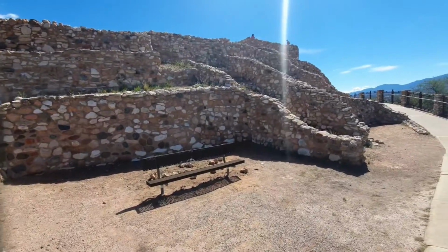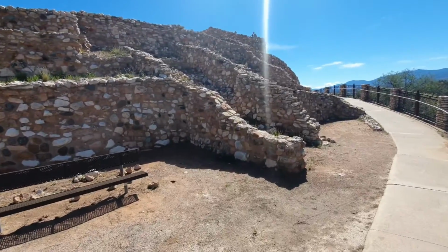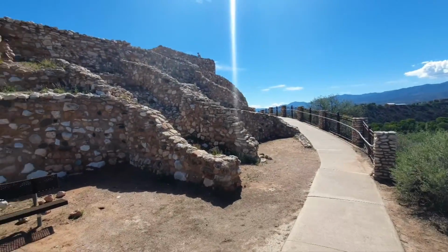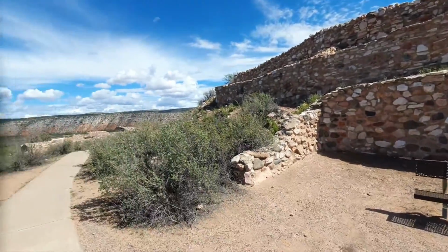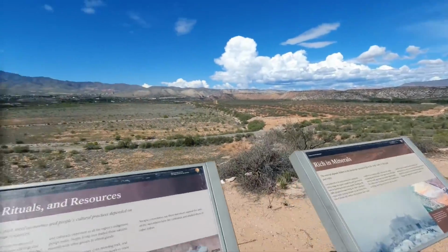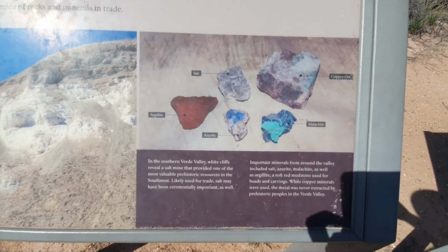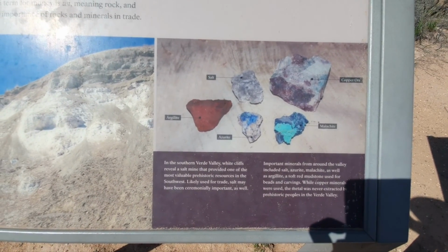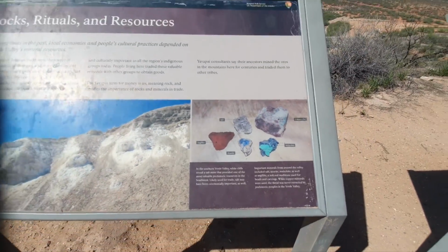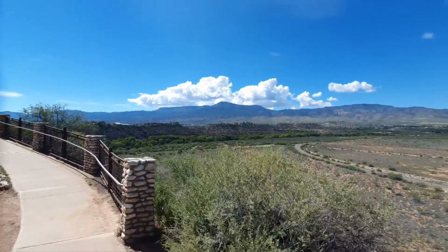The area is also rich in minerals. Had lots of stuff to offer. Oh, there's some on here on that map. So it had salt, copper ore, argillite, azurite and malachite. It's a lovely area.